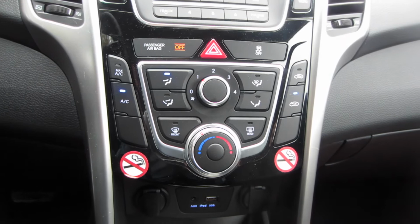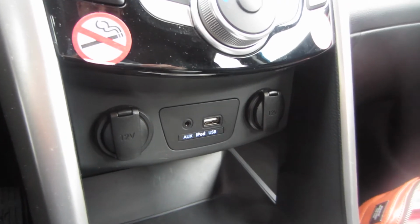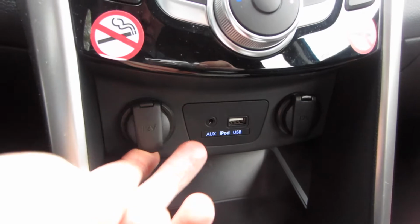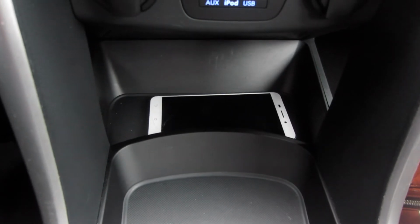But this isn't a deal breaker. Look, it works fine. It's just kind of a little pet peeve of mine. A little further down, you get a nice storage area with 2 power outlets, an auxiliary jack, and a USB connection. I like that you have all this space, but it's tough to use because you do have to reach around the gear shift if you want to use it.